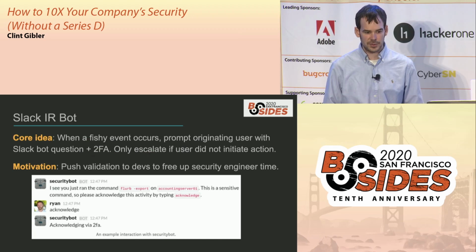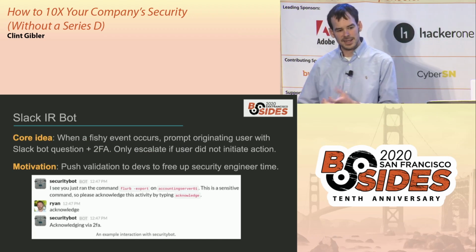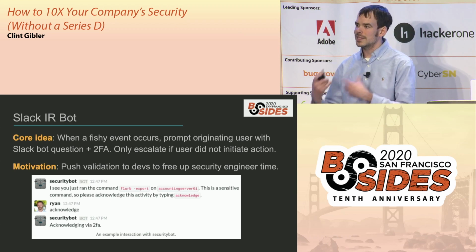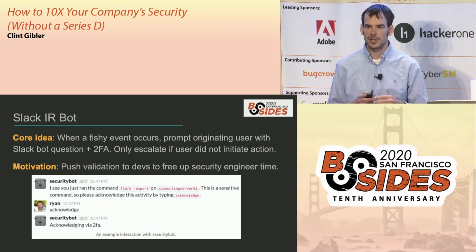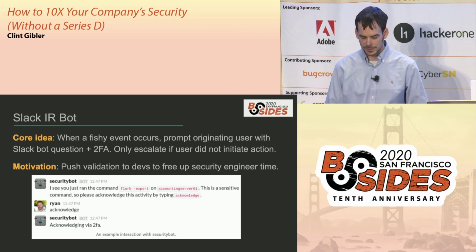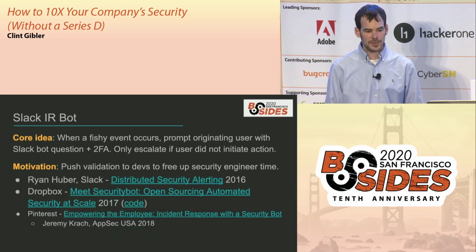OK, let's talk about detection and response. So this idea, I think, is pretty neat. Essentially, it's when a fishy event occurs, maybe a developer is running some command on a production server, you send them a Slack message and say, hey, was this really you? And then they have to say yes or no. And you only send it to the SOC or IR team to investigate if they said no. Right, so essentially, again, we're trying to free up security engineer time as much as possible.